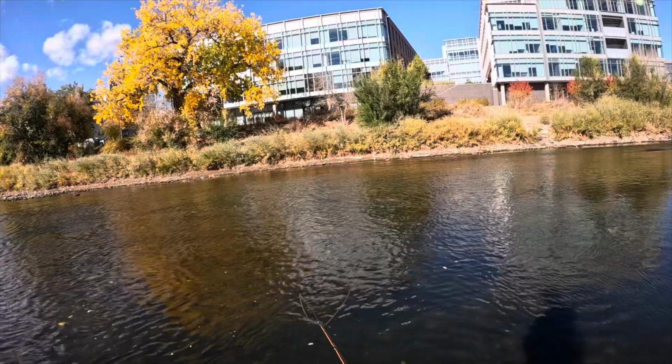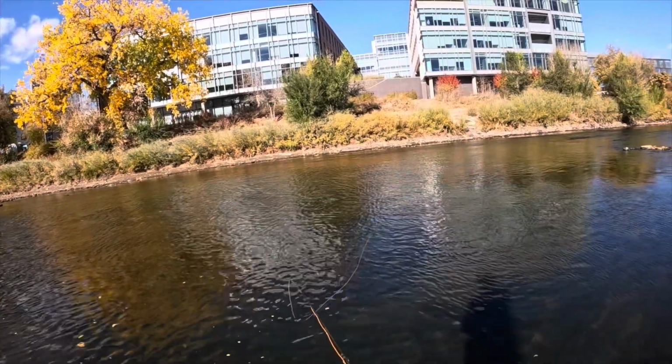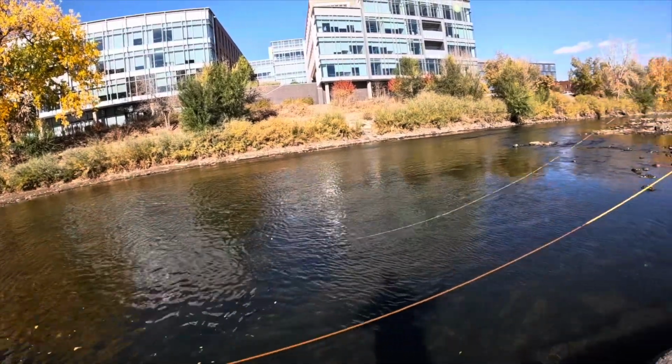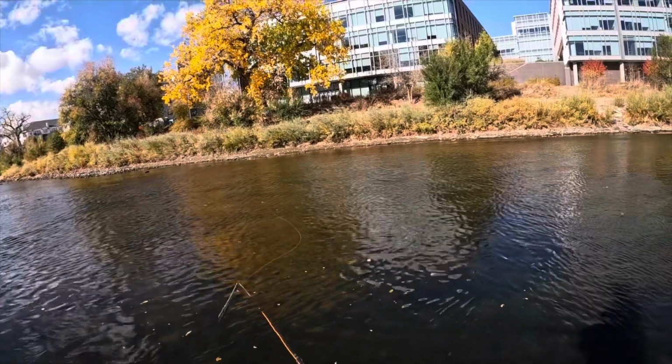So a couple more weeks and everything's weed free, but I'm picking a lot of weeds off my bottom leech, and that's good. I know I'm running it on the bottom that way. I don't want it to be running with weeds on it, but I want it bumping off the bottom. I want this deep.